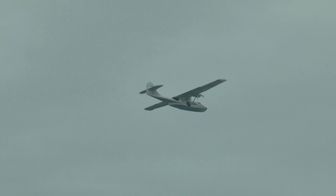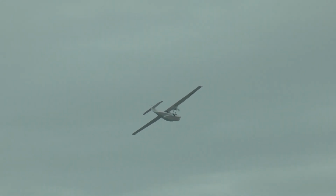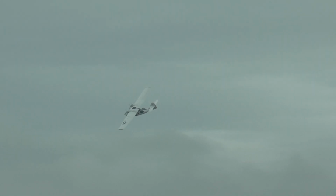It's a real pleasure to have this aircraft back with us after a few years not being able to come across and see us. This was an aircraft produced by Consolidated Aircraft during the Second World War and used by Allied forces primarily in the anti-submarine role, as well as convoy escort, search and rescue missions, and of course cargo transport.